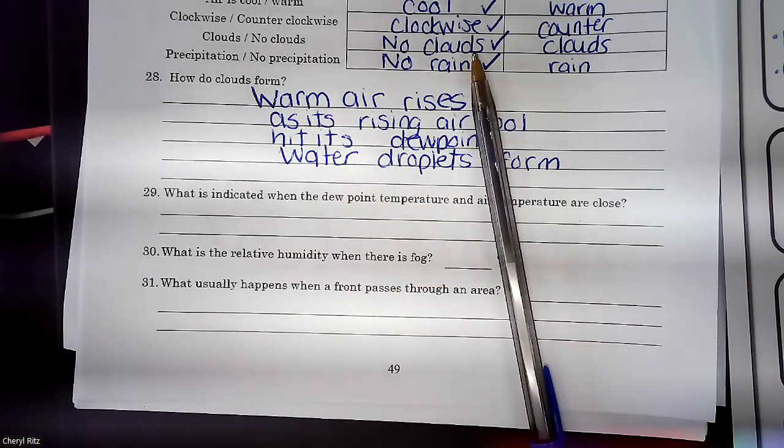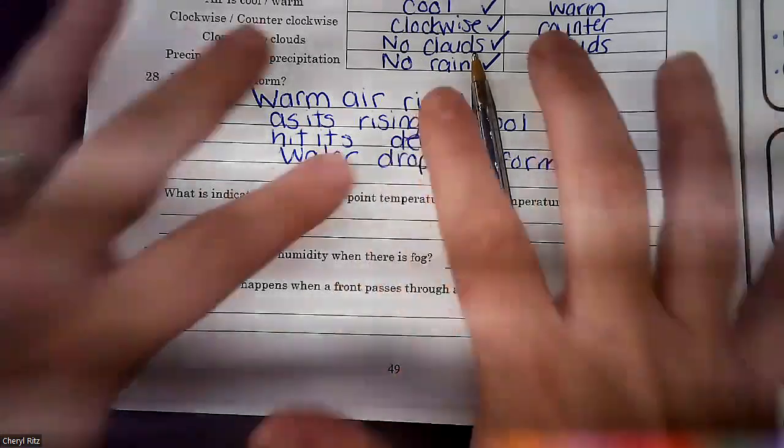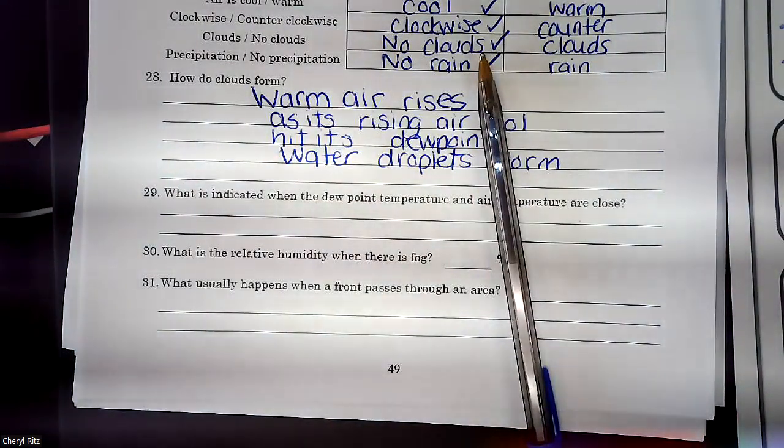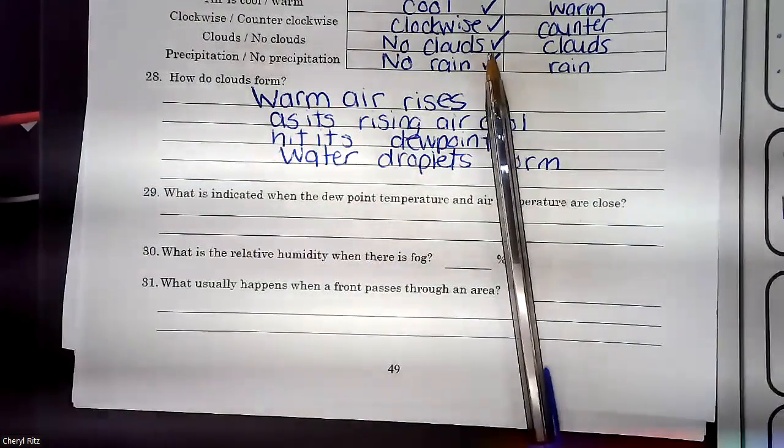If high pressure, which way is the air going in high pressure? Down. So can air rise to start forming a cloud if there's high pressure? No. So that is kind of pulling it all together.